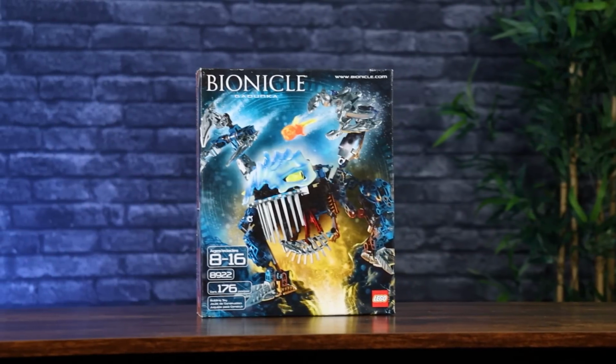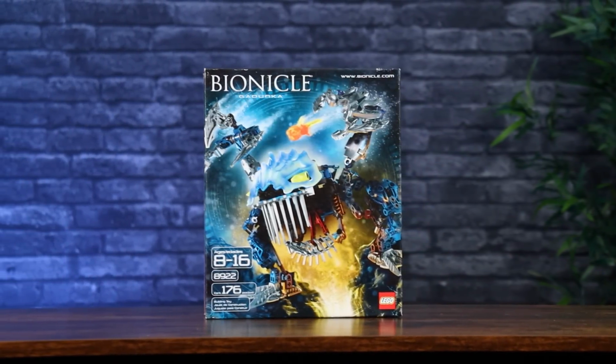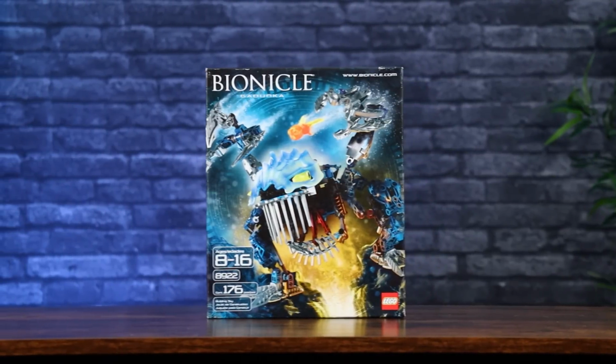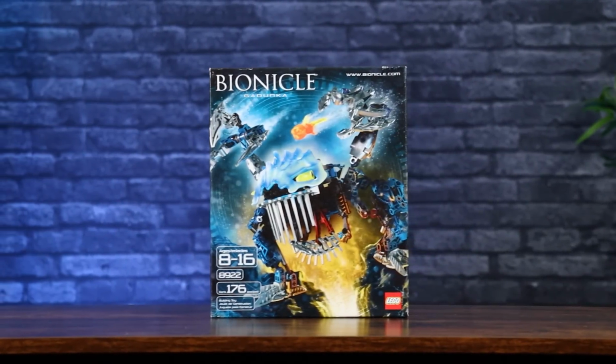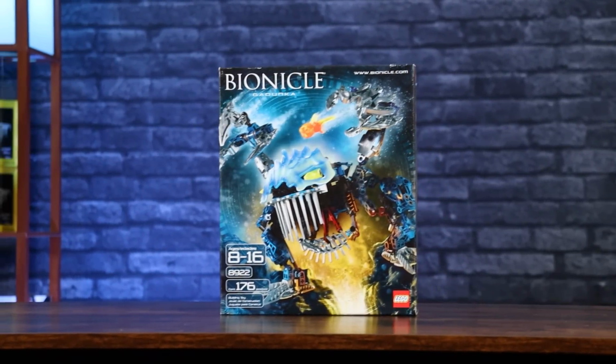Taking a look at the packaging, on the front of the box, we've got an awesome image of Gadunka, really cool one, some different colors going on. We see Gadunka's arms are raised up with squid launchers firing that thing off. His mouth is wide open. We've got a cool little explosion or some sort of heat source coming out from the bottom here, and it's definitely underwater because, of course, Mahri Nui.